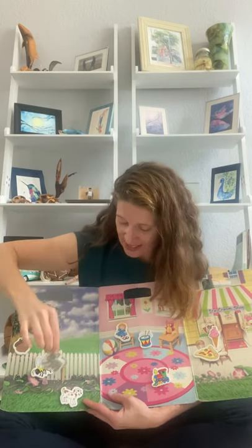All right, I see something hopping around in the grass. Do you see it too? It's a bunny rabbit. Bunny rabbits love to hop around in the grass. So let's put him outside playing in the grass.